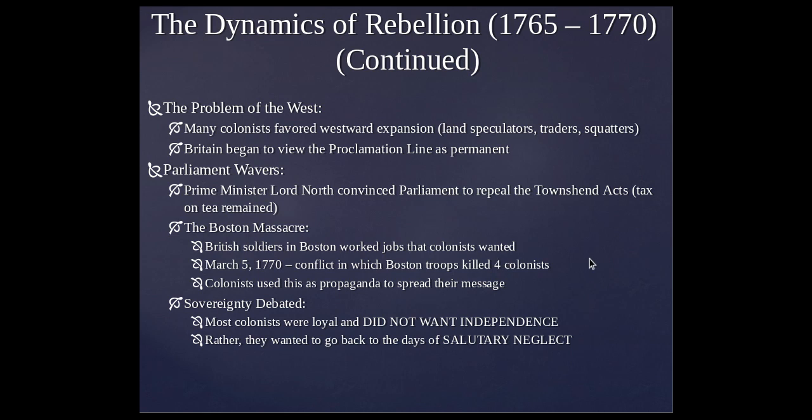Now, we got problems in the West. Again, many of these frontier colonists favor westward expansion. They want new land. They want opportunities. You got squatters out there who aren't buying land. They're just out there claiming land, and no imaginary line on a map is going to stop them. But Britain's beginning to view the proclamation line as permanent. Again, they don't want the added money of having to fight the Indians.